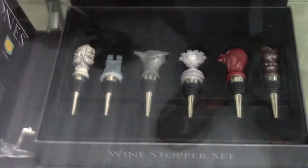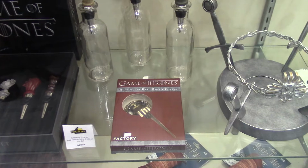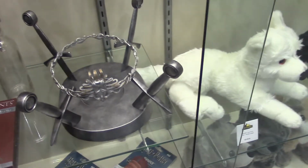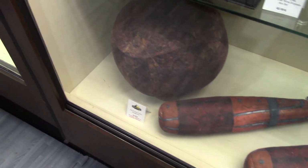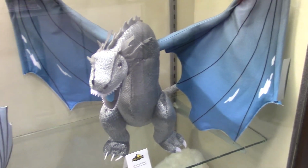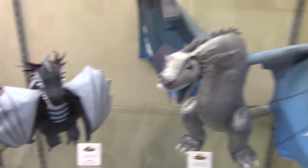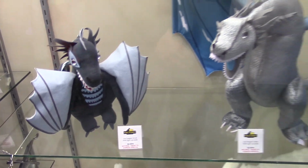So down below here, we've got some Game of Thrones stuff. Oh, it floats. I tried it. Flying Towers. Not very well, but it floats. Some stuff that we've seen before, some plush. Game of Thrones. New from Game of Thrones, we got an Ice Dragon, large scale figure, or a large scale plush. Ice Dragon small with light up eyes.